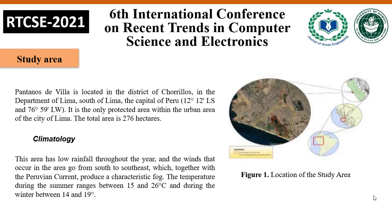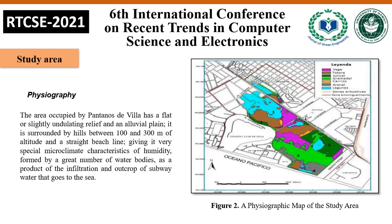The temperature during the summer ranges between 15 and 26 degrees Celsius, and during the winter between 14 and 19 degrees Celsius. Physiography. The area occupied by Pantanos de Villa has a flat or slightly undulating relief and an alluvial plain. It is surrounded by hills between 100 and 300 meters of altitude and a straight beach line, giving it very special microclimate characteristics of humidity, formed by a great number of water bodies, as a product of the infiltration and outcrop of subway waters that goes to the sea.